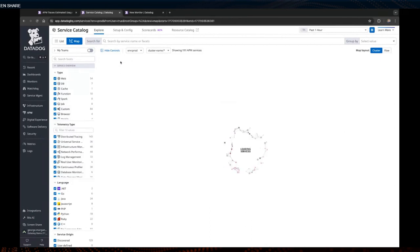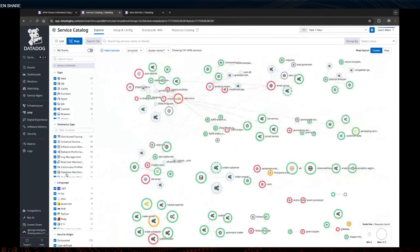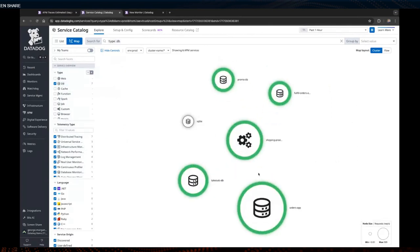So now what we can do is go back to the overview map, and you also have the ability of using what's called the faceted search. This is a common theme that we use across all of the products, being able to isolate or query based on any one of these specific categories. So if I only wanted to see database services, I could just click on it and it will remove everything else and only give me information on the actual database services.